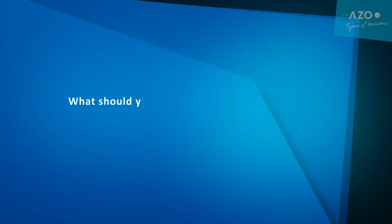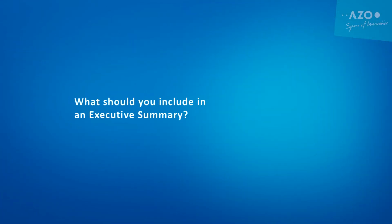A weak executive summary means evaluators have to work harder to find the key points you want them to understand and remember. When they have a number of applications to review, this can be very challenging. Whilst the executive summary is the first thing the evaluators will read, it tends to be the last section you complete in your application. It should set out a clear and compelling proposition.